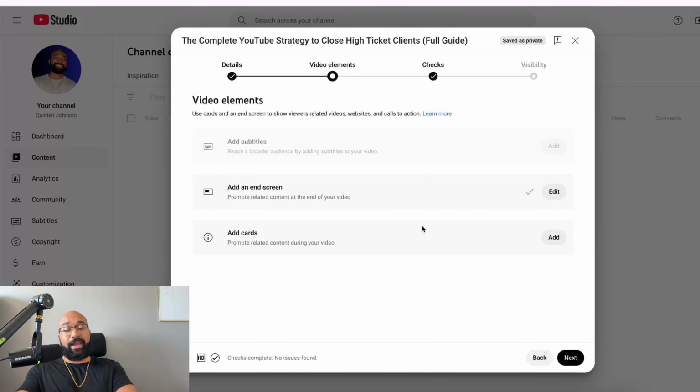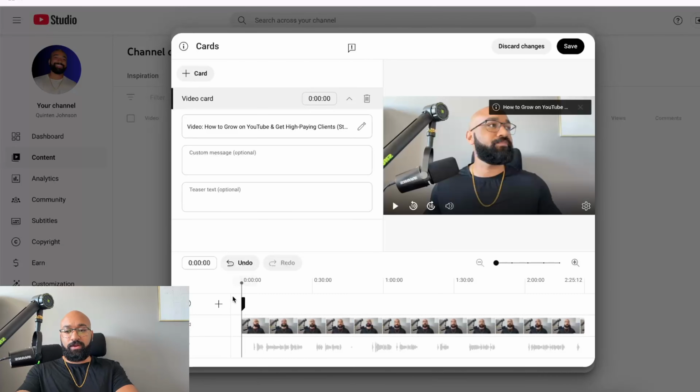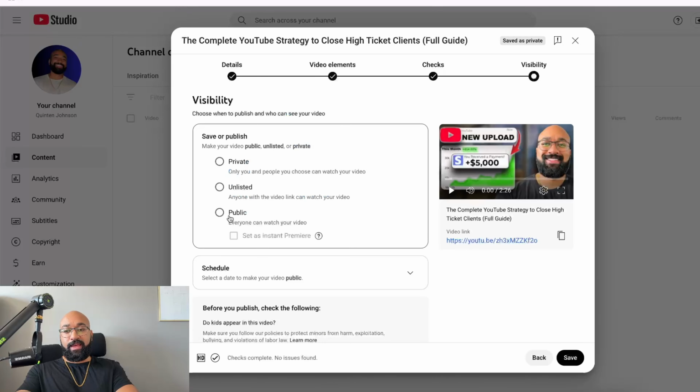And then you can also add a card. So I'll just hit add right here, choose a video, choose the same video, and I'll put it at the very end right there. Hit save, hit next, no issues found, next. And then I would either post it right away, or I would hit private and then schedule for when I want it to be released. And that's the exact upload process I would take so you can follow along and implement.